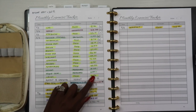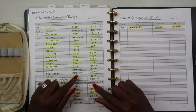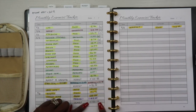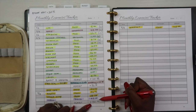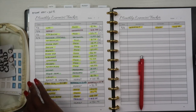Now I had to do some additional deposits. This happens a lot of times when, once again, I have my card, I don't have cash, and basically I will move money over and then I will replace that money with my cash. So it looks like I deposited $300 into this account. We have 100 here, 50 here, and then another 150.